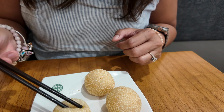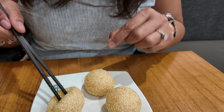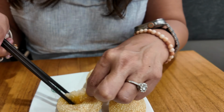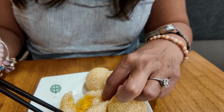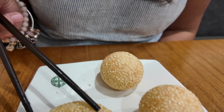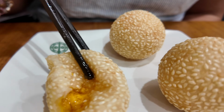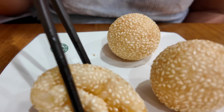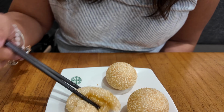molten. So see if I can break this open for you. I'm gonna see if I can just, here we go. Give you an idea. You can see the inside there. It's got that nice yellow custard. Think of it like a mochi custard tart. Let's go ahead and get a bite now that it's cooled off.